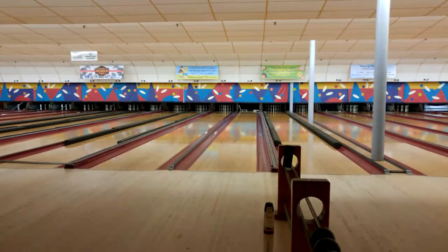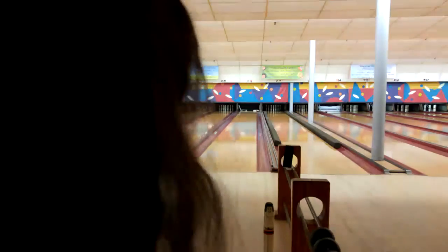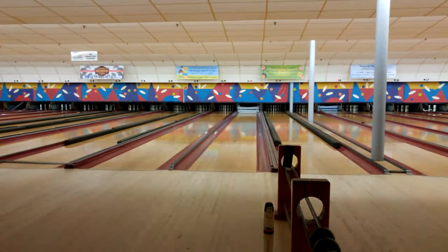Spare. And those of you that don't know Candlepin, that pin resting against the wall, it has indeed fallen. That counts. Little known fact for those of you that, pretty much almost all of you that watch 10 pin, because that's all you got. Unlike 10 pin, if a candle pin falls and stands back up, it still counts.